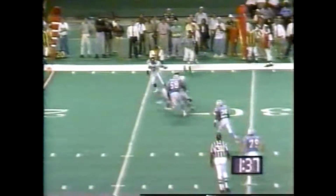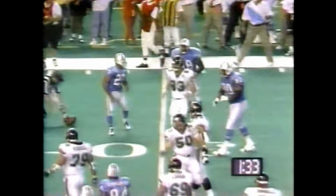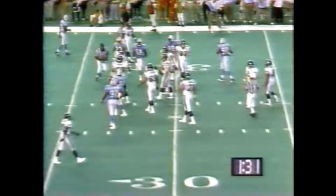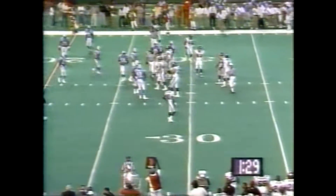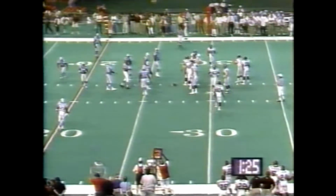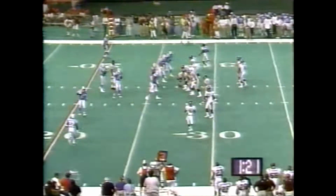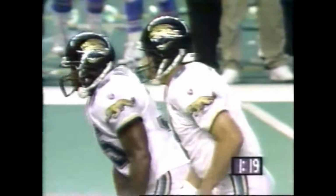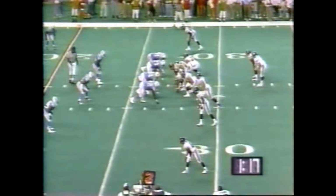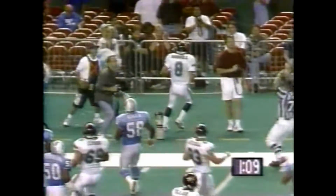Brunell getting a blitz from the outside. Pete Mitchell has it, short gain to the 27-yard line. Again, one timeout left. They trail by 6. They're looking for their first win ever. Pete Mitchell and Cedric Tillman both ended up right in the same spot. Neither one of them in position to pick up any kind of yardage. Brunell shotgun. Second down. He's going to run. He's got a wide open avenue. He's still going to keep it and get down to the 15-yard line.